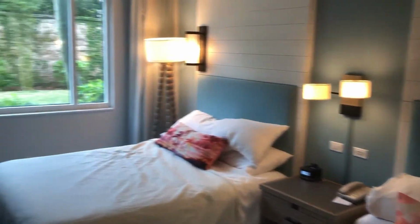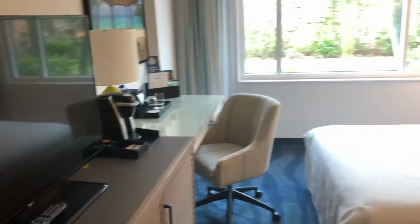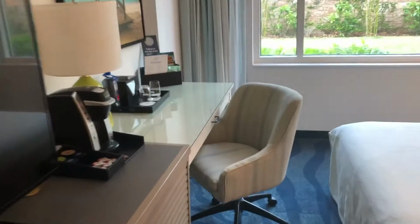Again, pretty simple. Two queen beds. Again, this room has been used by us, so I apologize. It's not in pristine condition. You've got a TV. You've got a pass-through here if you want connecting rooms, you know, you want to put the kids in one room and yourself in another room.